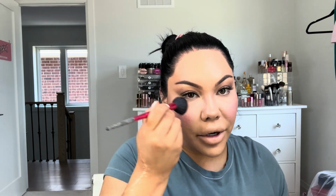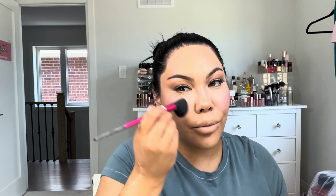I'm just going to take a clean, fluffier blush brush, and I'm just going to pull that back a little bit, and I'm going to rub that under my eyes, because rubbing a little bit of blush under your eyes adds some brightness, especially if it's pink. So I'm just going to go ahead and do this and just make sure that everything is seamless. Do we see how great that looks? I'm just going to take a little bit more, and then under my eyes.